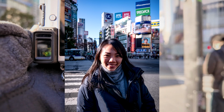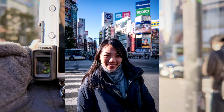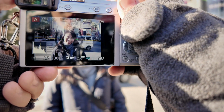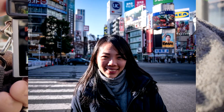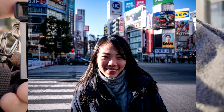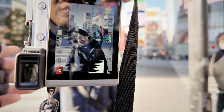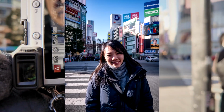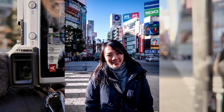I'm waiting for the car to pass by. The autofocus of the camera has been really weird today. I'm having lots of trouble with my autofocus, but that doesn't keep me from taking pictures. So yeah, something like this, very simple composition. I'm trying to use the buildings on the left and on the right as sort of a framing device. We're taking pictures as we go.